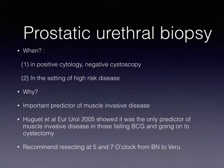Why is that? It's a very important predictor of muscle-invasive disease, and Huguet in European Urology showed that it was the only predictor of muscle-invasive disease in those who failed BCG going on to cystectomy. So if you've got a high-grade lesion in the bladder and you've got disease in the prostate, that's a predictor that you're going to have T2 disease. And they recommend that you resect between 5 and 7 o'clock from the bladder neck to the verumontanum, taking 2 decent swipes.